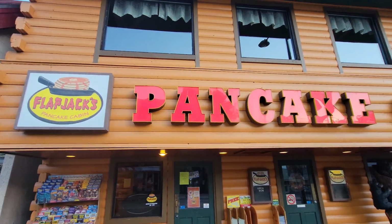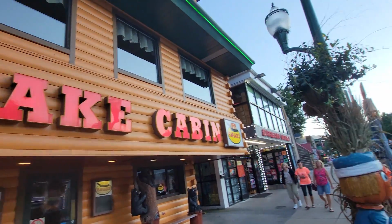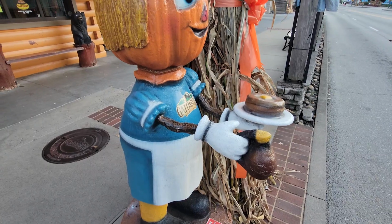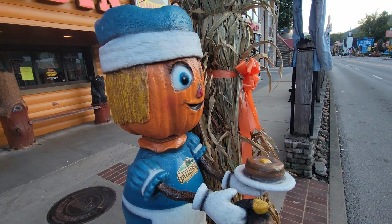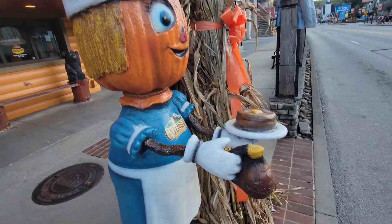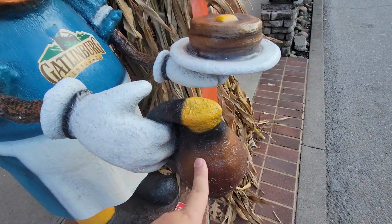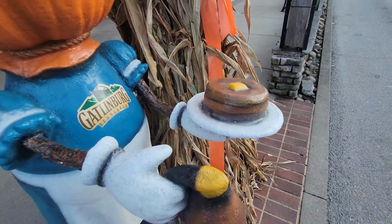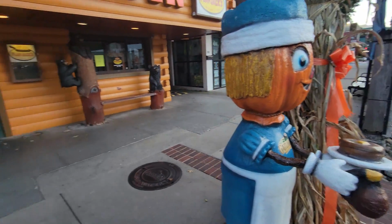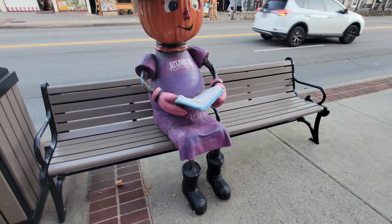And out in front of Flapjack's Pancake Cabin is this one here. I think this was one of the first ones we've ever seen. We were going down the road about 4 or 5 years back, and we saw this one. We were like, wow, look, she has a little bit of syrup. Of course, a high stack of hotcakes there, and we were like, wow, that was cool, huh? Yeah.